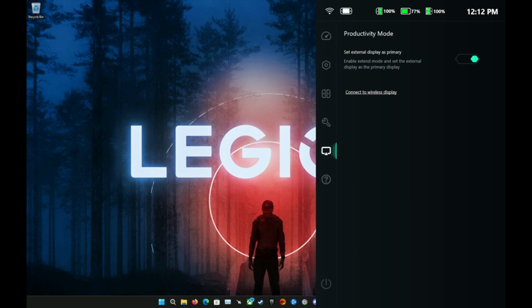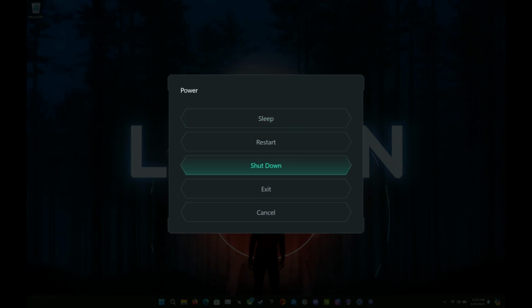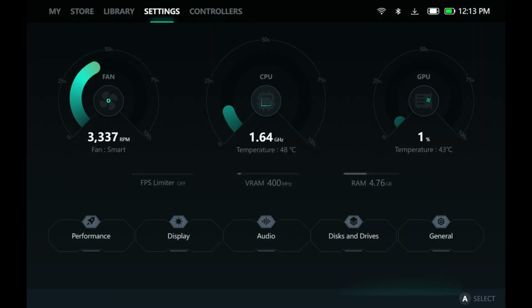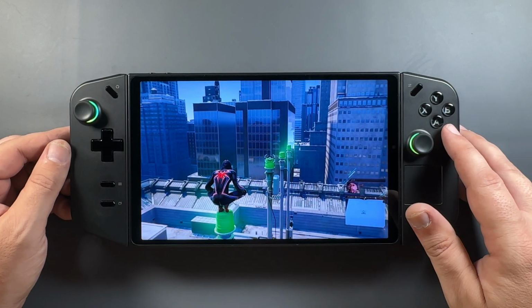And then we have our productivity mode and our help center, which has all of our different connections for online community forums and the update site and all that kind of stuff, and power. So that's a complete overview of the new Legion Space and the quick access menu. It definitely looks a lot nicer. I've had a few crashes and clunky times, or times where the quick access menu didn't want to open when I hit it, but for the most part, pretty nice.